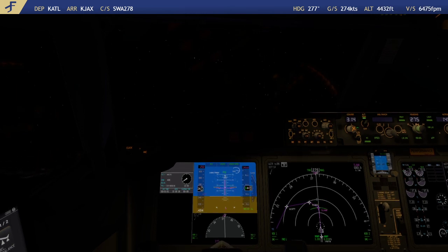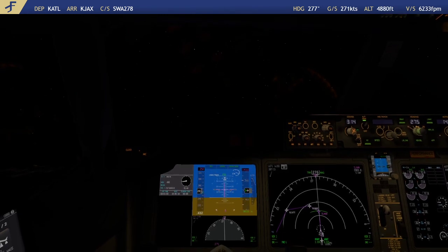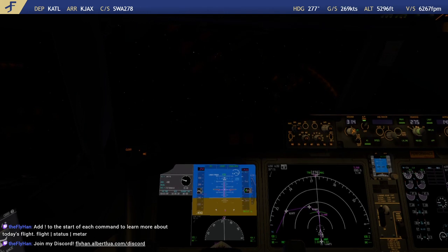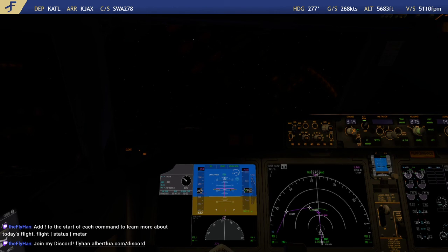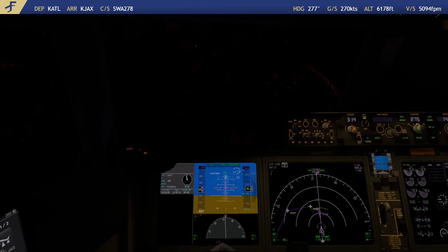Delta 328, descend and maintain 4,000. Wow, look at the climb rate. 6,000. Am I reading that right? Oh my. This thing is a rocket.